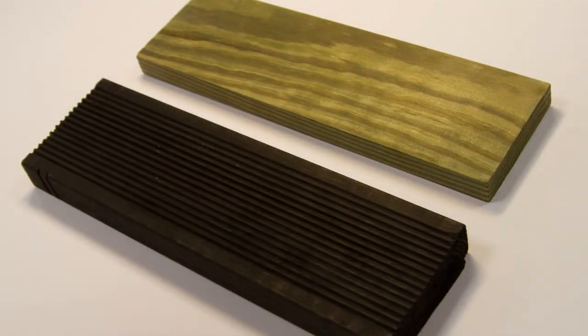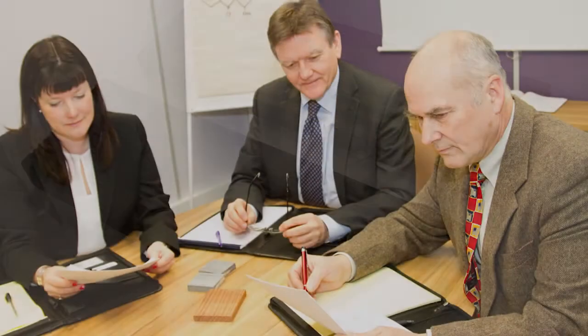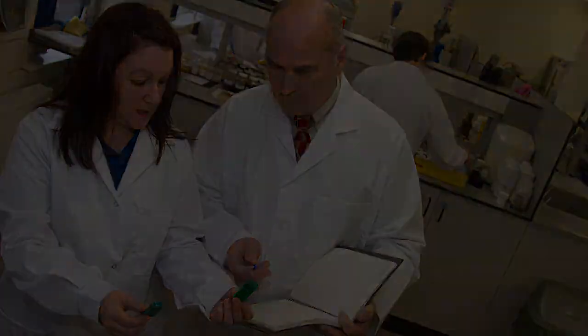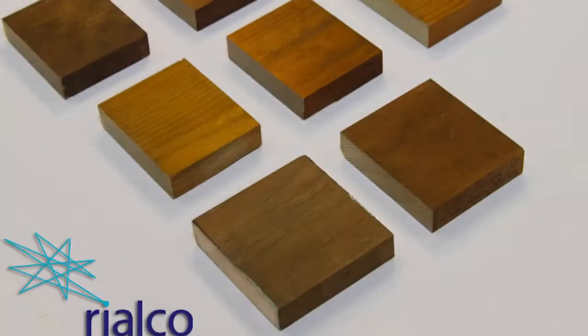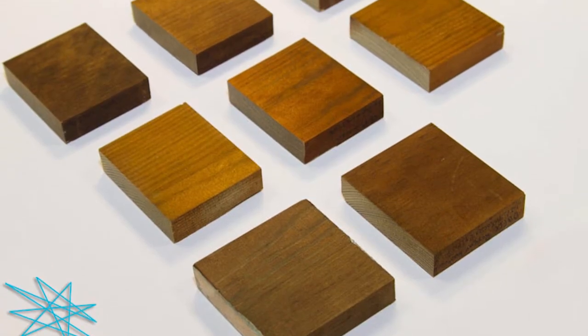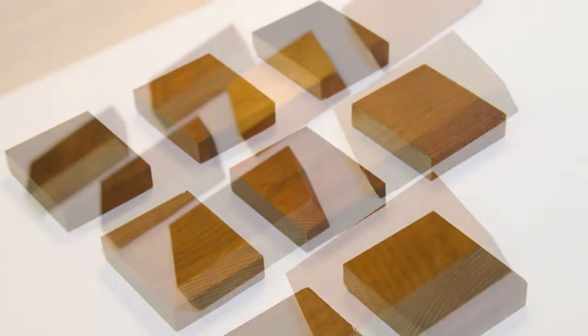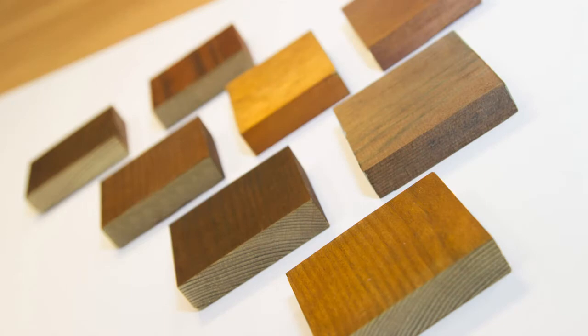However, many treaters prefer the wood to be coloured brown. Rialco has devoted several years of research to develop specialist colours that are extremely effective in this process. A wide range of colour variations are now available, from golden brown through mid-brown to reddish brown and very dark brown. Unique colours can be created to meet the specific needs of customers.